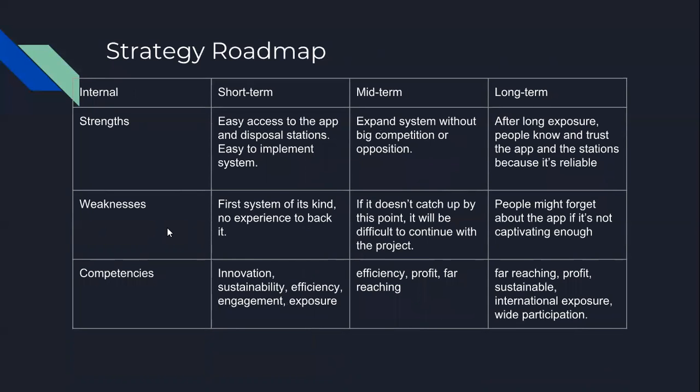Then our strengths are that in short term, the app is really easy to use, and the system as well. In midterm, our system is going to expand without competition. And in long term, we hope that after long exposure, people trust the app and they know where every station is located. Our weaknesses are that the system is the first of its own, so we don't know if it's going to work. Based on that, we don't have a reference.